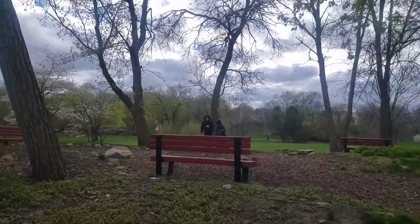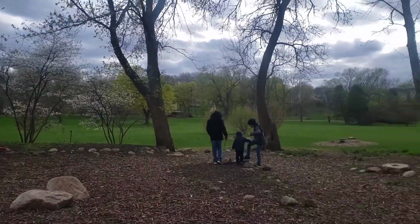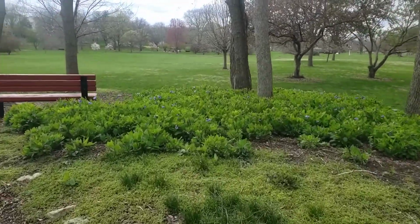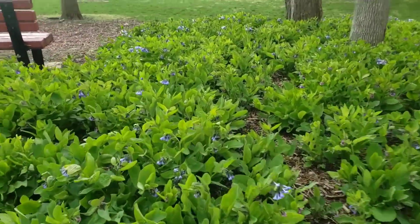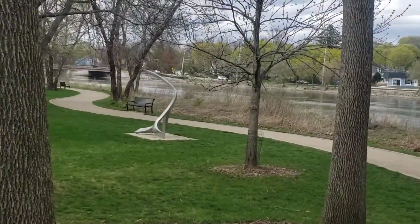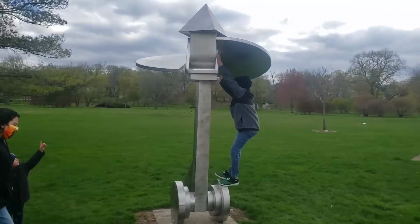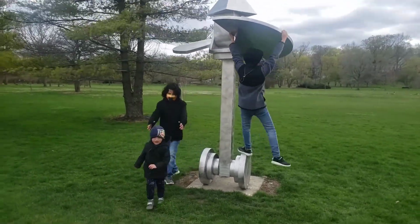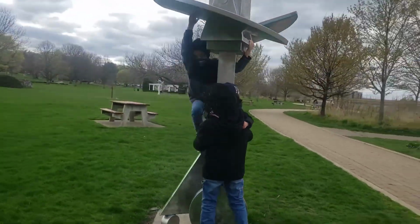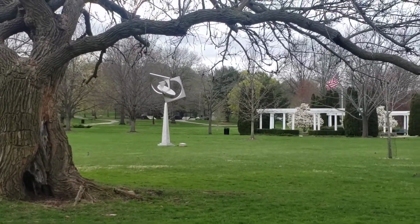This looks like a nice area for picnic. We have to remember to bring some food next time. Wow, look at all this wildlife. Places and plenty of space to run around.